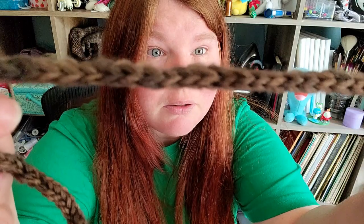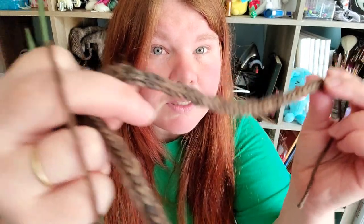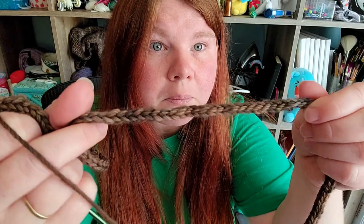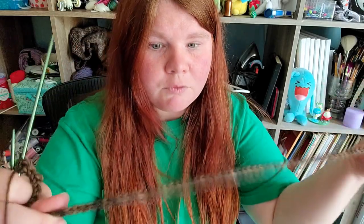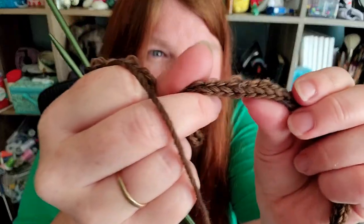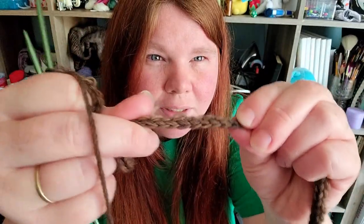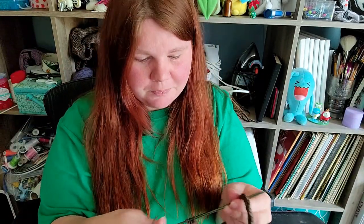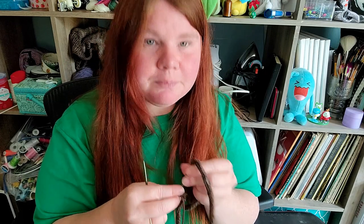And this is what my cord looks like so far. I don't think it's perfect, but if you kind of stretch it, it helps when you have a loose stitch. It's kind of loose, so I stretch it. I mean, it's not going to be perfect. Anyways, I know how to do I-cord now.